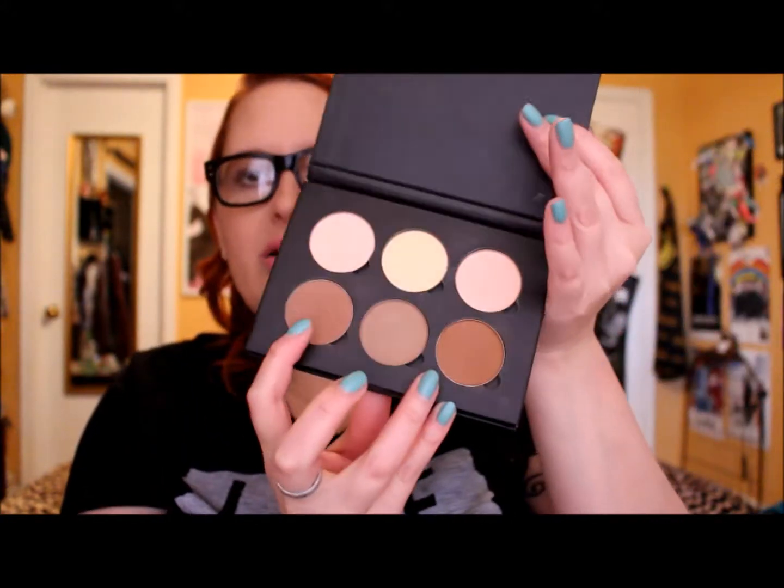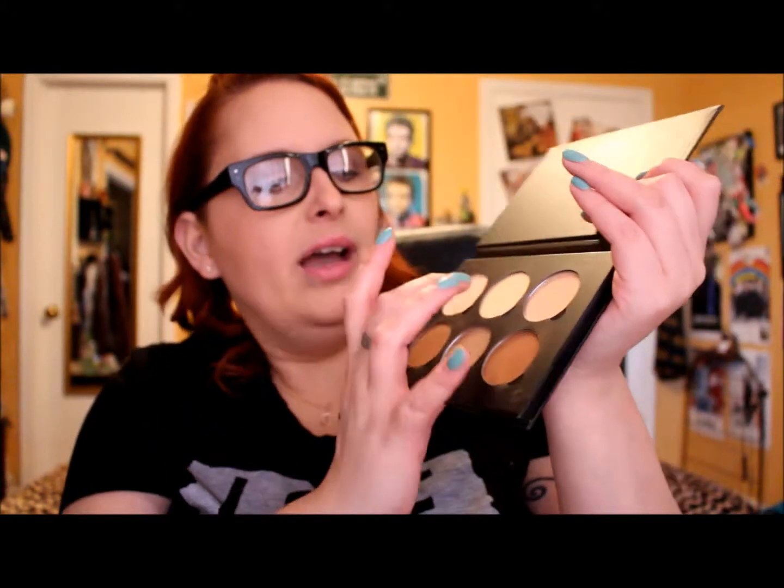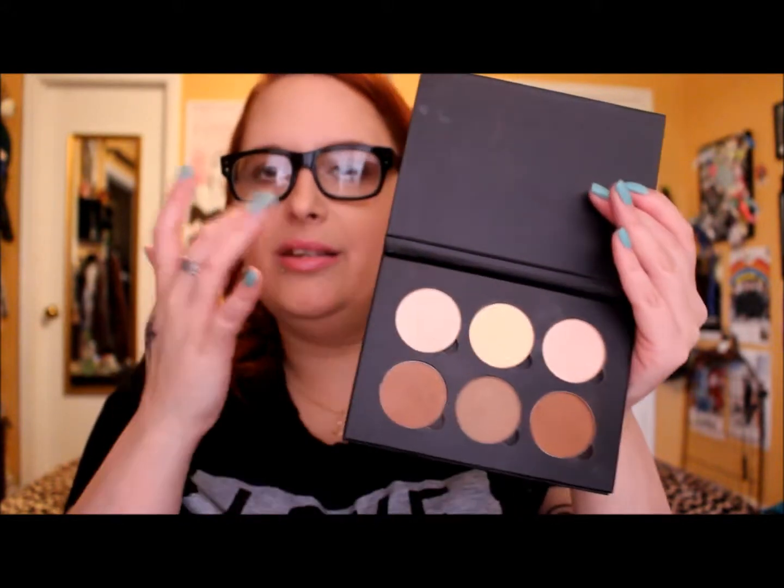But yeah, these two colors I use to contour, and this banana color here is what I use to set my under eye concealer. And on occasion I will use this color here to put down a layer of highlight before I put my MAC Soft and Gentle on. I just absolutely love this kit. I don't even know how I live without this kit, seriously.